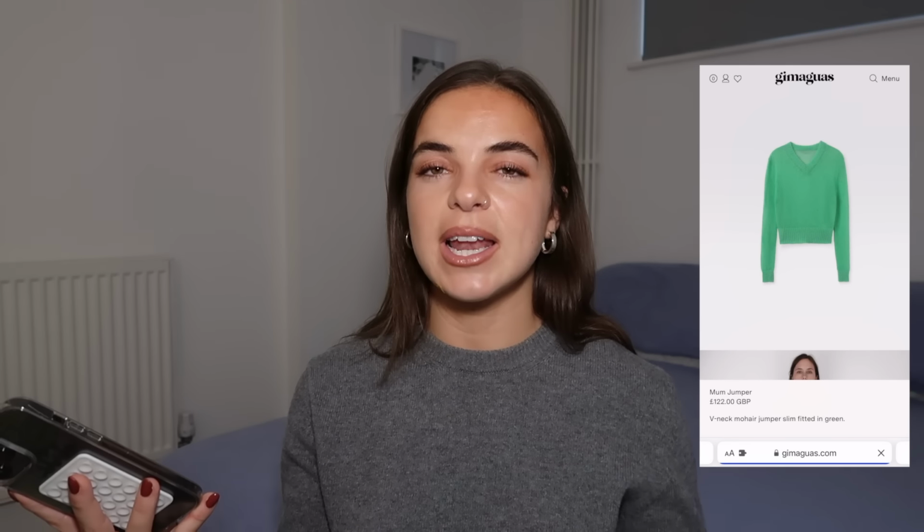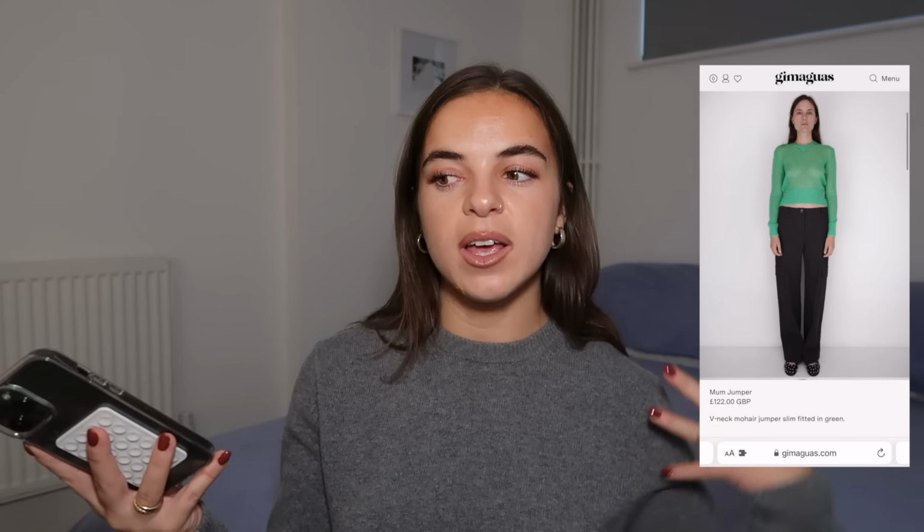Also, whilst we're on this video, let's talk about V-neck knit sweaters. I feel like I'm seeing them more this autumn winter than I have before. I love them. I think they're so chic. I think I prefer them when they're a little bit more masculine, maybe a little bit oversized and long. But if you want a more feminine shape, Guimaguas do one that's a little bit more cropped, a little bit more sheer, and it comes in a few different colors. I've definitely been seeing them a lot more this autumn winter than in previous years. So maybe they're a little bit of a trend for this season.